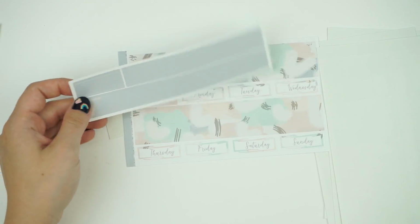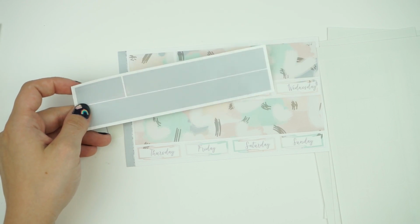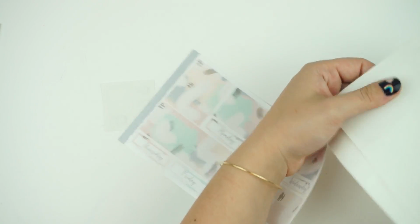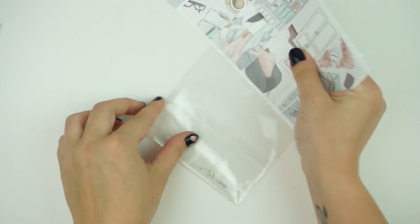It's kind of like a cool tone gray, which is really pretty, and I think that'll look really cool layered on top of that washi there. So that is the mini kit option.